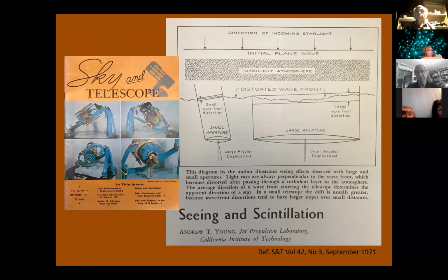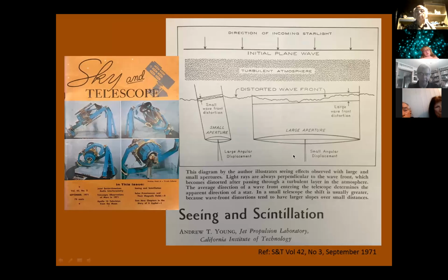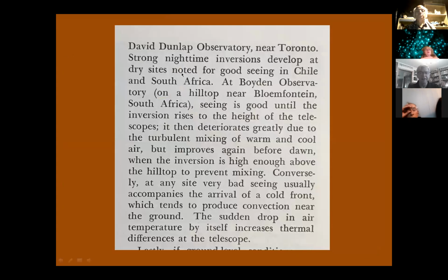Sometimes you can have a 14-inch telescope, in my case, and it would be a great advantage to me to stop that down to about 6 inches if I knew how large the cells were above my head, which of course I don't really. So instead, what I do is I try and favor imaging on nights that are very clear and very steady. I'm going to talk about this a little bit. In this article, he says, at Boyden Observatory at a hilltop near Bloemfontein, South Africa, the seeing is good until the inversion layer rises to the height of the telescope.